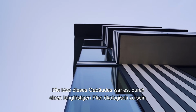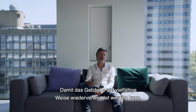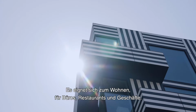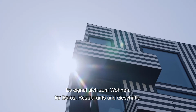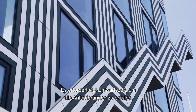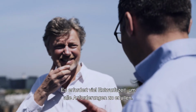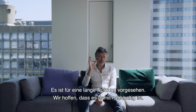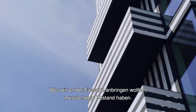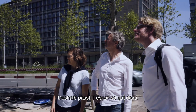The whole idea behind this building is that we try to be ecological by having a long-term plan with the building, so that it can be reused in many situations. So this is a building that can be residential, and it can be offices, and it can be restaurants, and it can be retail. And it took us years to get the zoning system in such a way that this is all possible, and then it took us quite a bit of designing to also meet all those things. So we have a long time span with this building, and in that way we hope that it's an ecologically sound building. So whatever we put on the facade has to have a long time span as well. So in that way Trespa fits well.